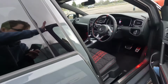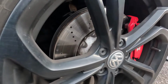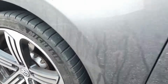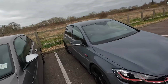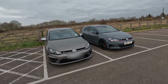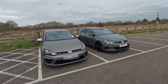One thing that I tried to do to make mine like a TCR is, you see these, they're called the Club Sport S discs, available on the performance pack. Well, I fancied fitting them to my Golf R because I think they look great and it needs a replacement. But there we go. Let's take these cars out and do a bit of a back-to-back. We'll start with my MK7 Golf R, and then we'll take out the TCR, and we'll have a bit of fun. Super looking forward to this one.